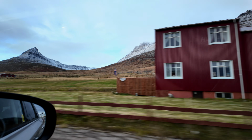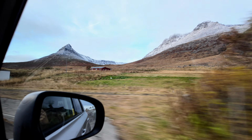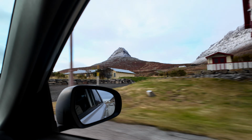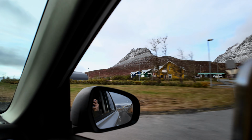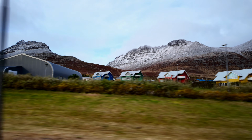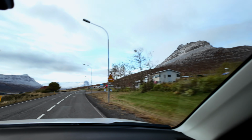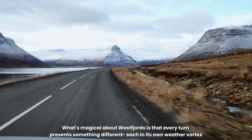So Súðavík is like the suburbs of Ísafjörður. Yeah, right. It's like more out there. Oh, look at this mountain. Wow. Oh, that's cool. That's a yellow, red, green, and blue house in a row. Wow. Cool. Like approaching the ice tundra of the Westfjords.